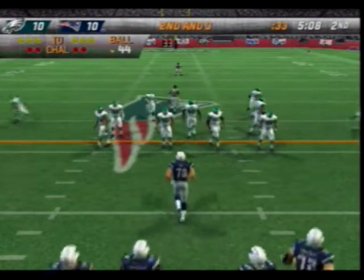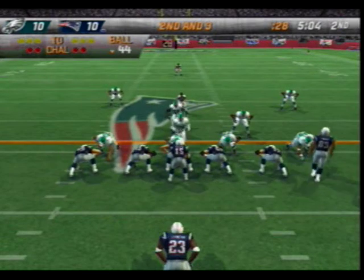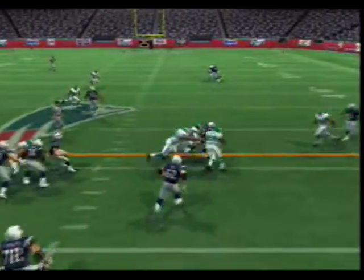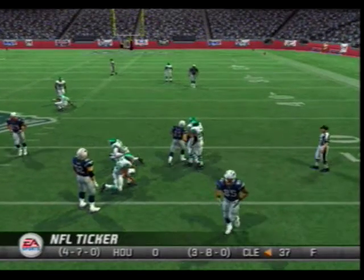It's second down and 3 to go. 44-yard line. Dropping back. They'll run this one. Bernard is there on the stop at the 47.